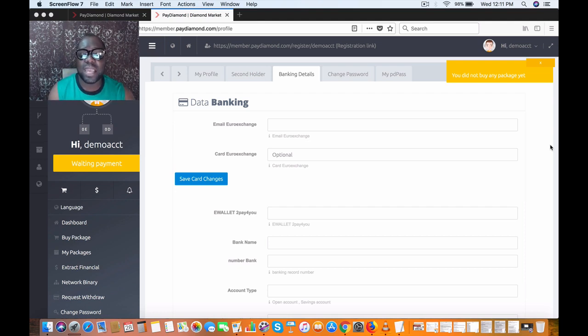So without wasting much of our time, let me quickly dive into my screen and show you the step-by-step on how you can enter your banking details. Because when you join Paydiamond, it's mandatory for you to enter your banking details so that the system can allow you to move your earnings from your Paydiamond back office, be it to your market coin or your euro exchange, and you can easily cash it out to your local currency. So let's quickly dive in.